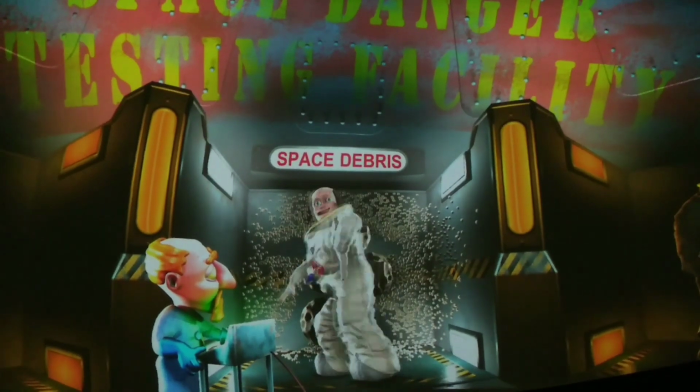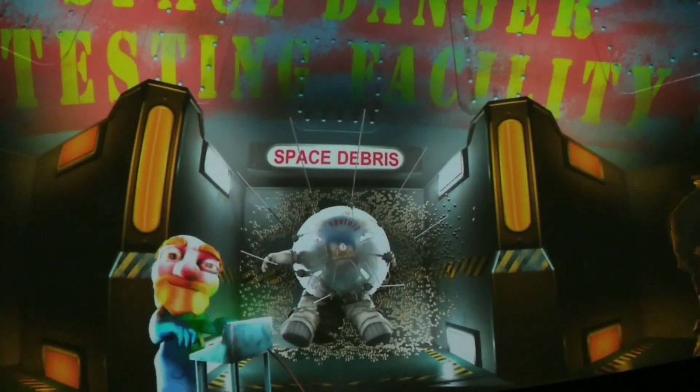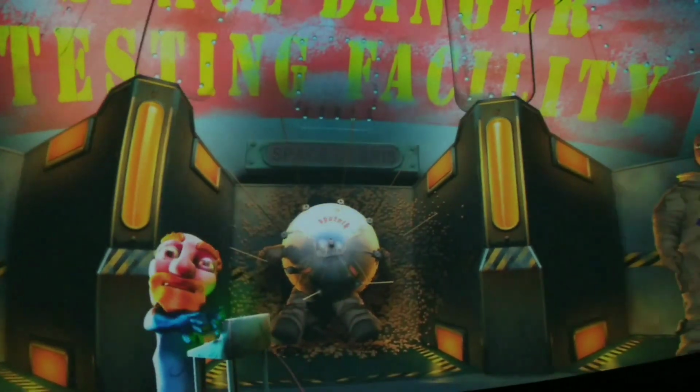Almost everything that has ever been launched into space is still out there. There are nearly 4 million individual pieces of space junk orbiting the Earth.